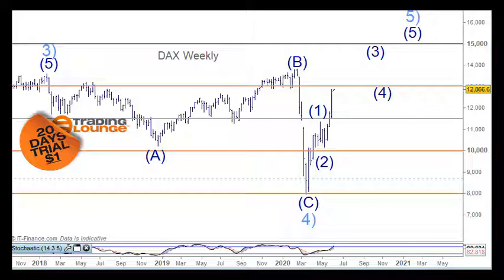Starting with the DAX here on the weekly chart, we're looking at a wave 3 here with an A wave here, B wave here, and a C wave here for wave 4, and we're moving up into wave 5 here, and we'll be looking at wave 1 and 2 here, and moving up into wave 3 here, which will come in close to the tops there, and then wave 4 and then wave 5 moving higher. So let's go in and take a look.